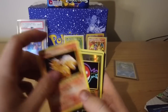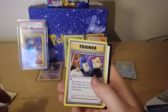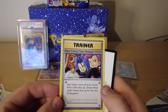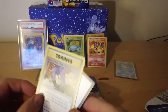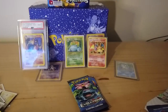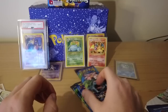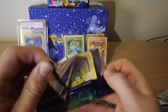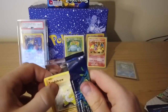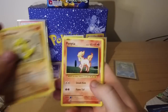Growlithe, Nidoran, Vulpix, reverse Voltorb, and another Starmie. So two in a row on the Starmies. Here comes Team Rocket. This is actually a card from the Team Rocket set that I have opened two full boxes of before. That was where I got two Dark Dragonite first editions that I'm going to be sending in to get graded soon. Those things can be worth around $800, I believe, if they get the 10. So that's what I'm aiming for.